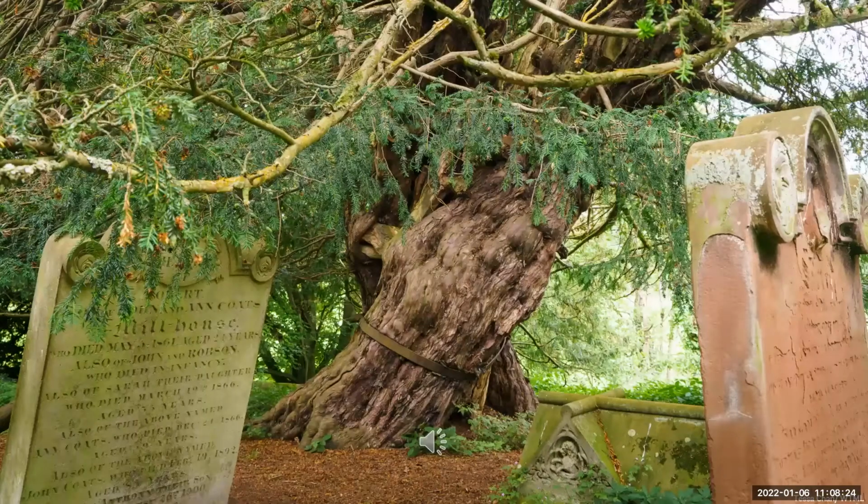Somewhere else that you can find ancient trees is in churchyards, and indeed in the UK, yews are particularly associated with these. They're actually the subject of much interest and study. Some people like to investigate how old they are and how they relate to the church buildings. Do they predate them? Often there's a really rich history and science to explore there.